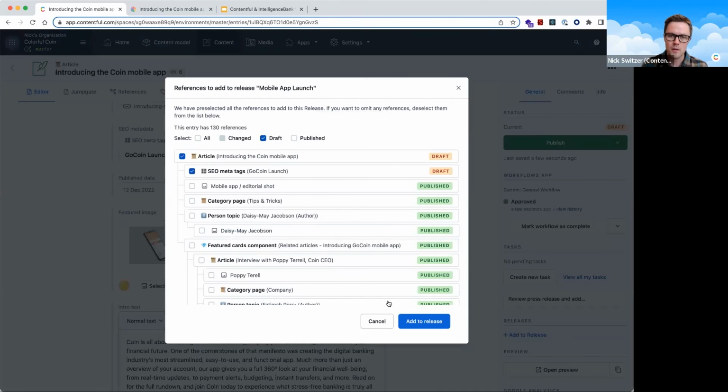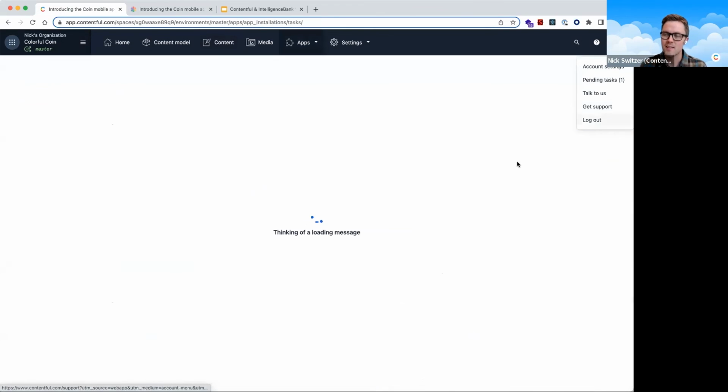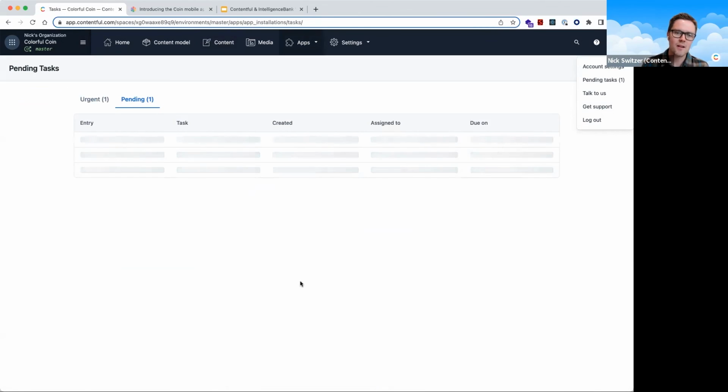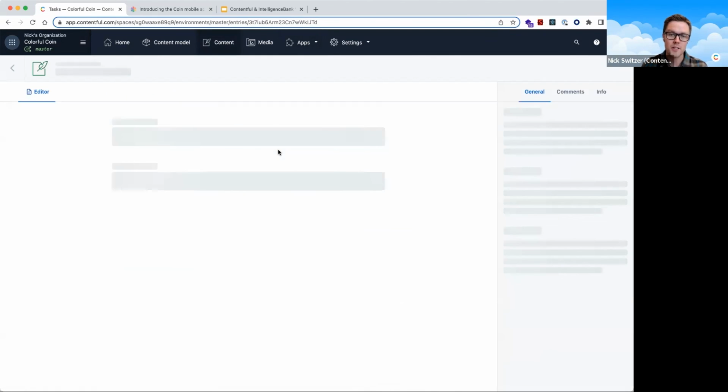So I will create that, add in all my draft content. And from there, you can see I've got my release ready to go. My content's approved, and we can move on to the next thing. So let's jump back to our tasks list here real briefly. And we can see the last thing we have to do is take a look at our homepage task.